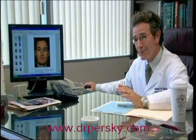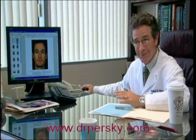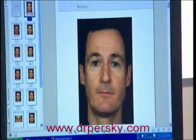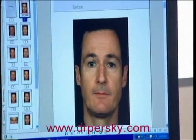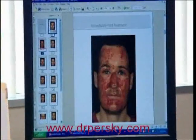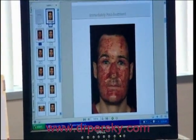Any patient has this treatment, they sit in here and I show them these pictures. Because you got to want this to have it done, because there is some downtime. This is an example of a patient who's 46 years old. He's an executive. He was concerned about some early signs of aging around his eyes. That's immediately after his treatment. Oh my God. That's horror movie stuff, isn't it?